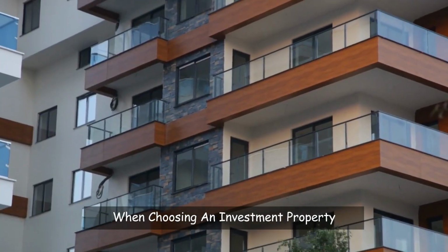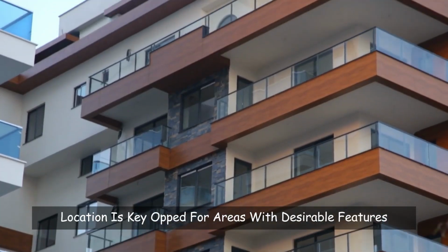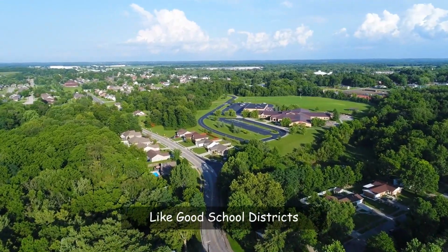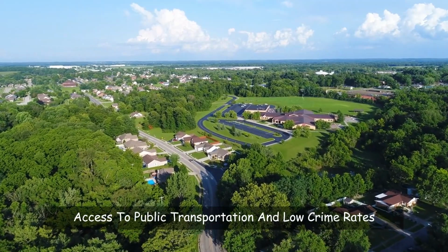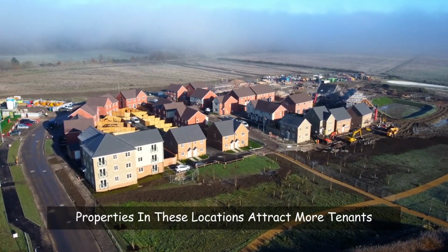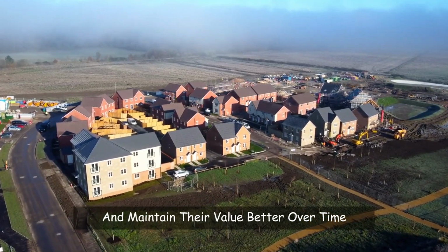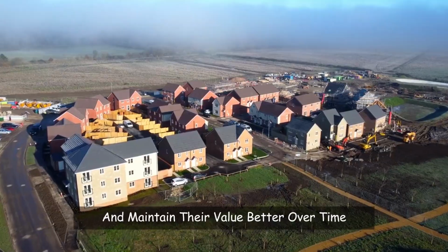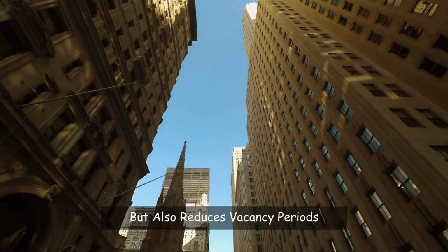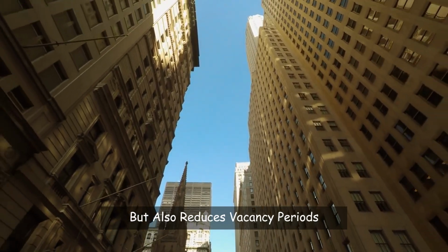When choosing an investment property, location is key. Opt for areas with desirable features like good school districts, access to public transportation, and low crime rates. Properties in these locations attract more tenants and maintain their value better over time. A prime location not only ensures higher rental income, but also reduces vacancy periods.